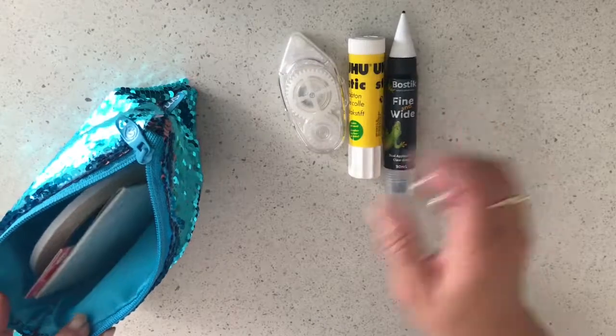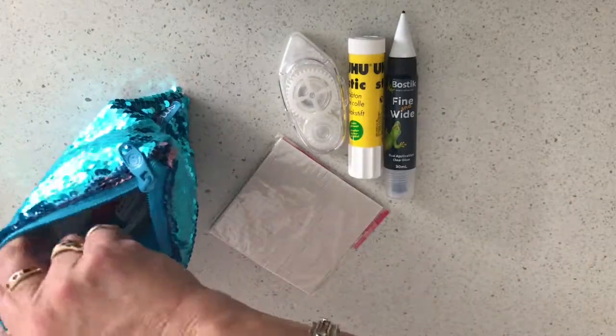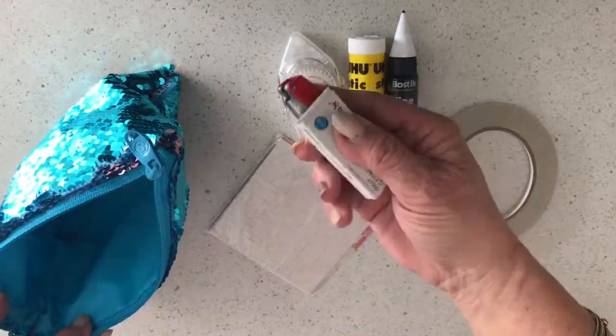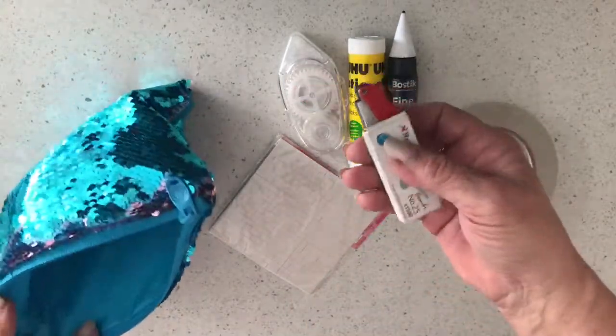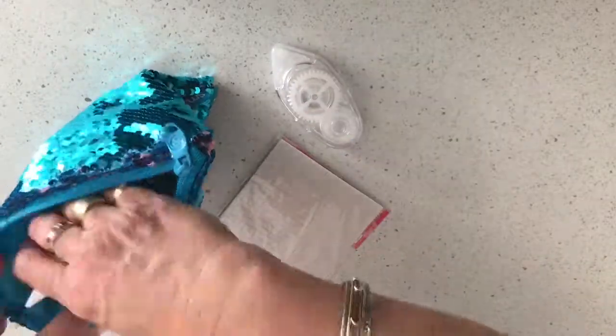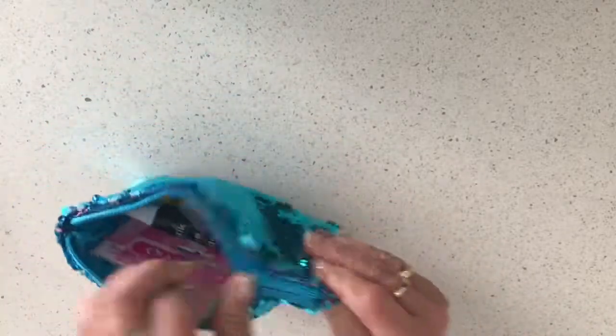We might get to try that out. I have some little adhesive squares. I have double-sided tape and my little trusty mini stapler with some spare staples. So that's all the adhesive things, all nicely fit into that pouch perfectly.